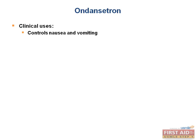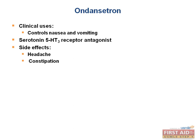Next, let's talk about ondansetron. Ondansetron is a medication you will become quite familiar with in the hospital, as it is used to control nausea and vomiting. It's a 5-HT3 receptor antagonist and acts centrally to prevent vomiting. It is used postoperatively, for patients undergoing chemo, and also in many other situations. Side effects include headache and constipation. One good mnemonic to help you remember the main use of ondansetron is that its anti-emetic effects help you to keep on dancing.